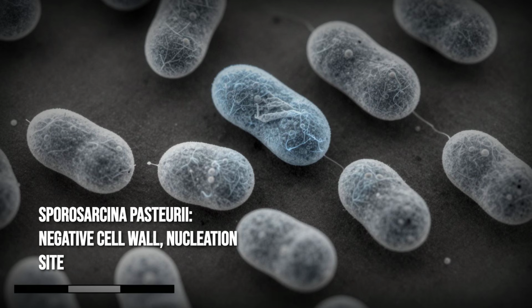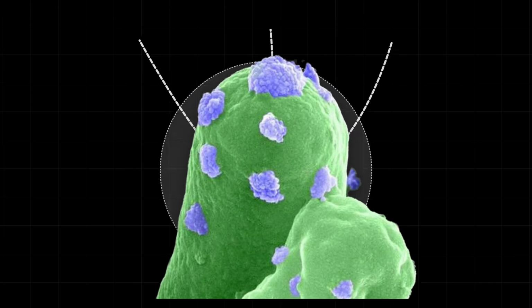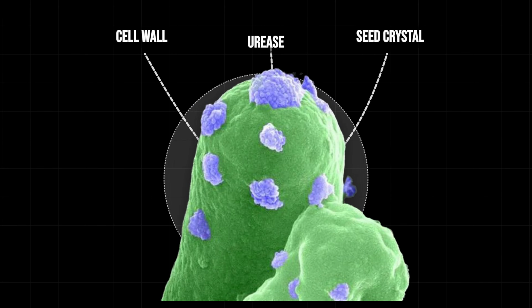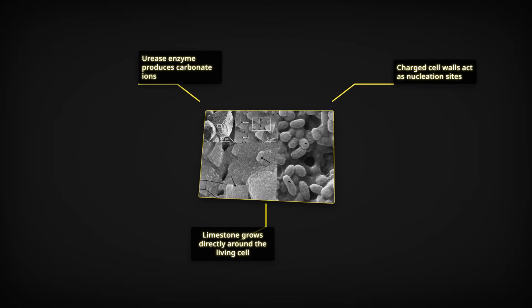Sporosarcina pasteurii has a cell wall that carries an exceptionally strong negative charge. Calcium ions carry a positive charge. The bacterium attracts calcium the way a magnet attracts iron filings. The cell itself becomes a nucleation site, a seed crystal. Limestone grows directly around it, encasing the living bacterium inside the stone it produced.